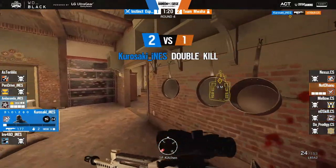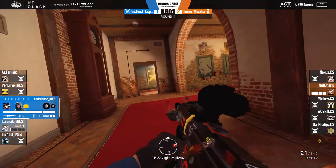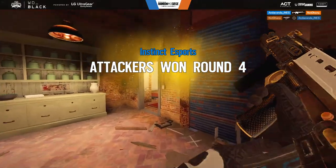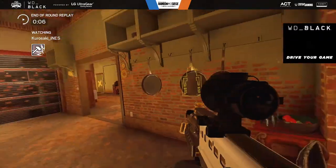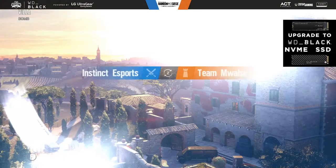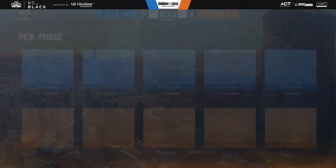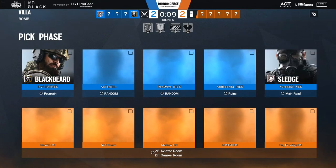Bush comes in as Kurosaki claims the life of No Skill. And with that, now Dunwoo is all by himself. We actually did see him make a great amount of plays. The push comes in and look at that. A great kill. But in the end, Anaconda will be there to shut him down. That was actually a trade coming in from both of them. A really well played round coming in from Instinct Esports as they're going to be winning their second round on attack on round 4, first floor dining room. And just like I said, round 5 will be in play, and I believe second floor aviator is going to be the play.